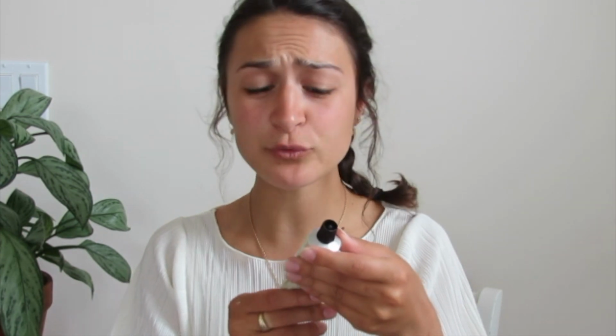First things first, we have to prep our skin. I am starting with a fresh face. I just got out of the shower and it's completely clean and washed. I'm gonna start with my face lotion. This is the Grown Alchemist's Hydra Repair Day Cream. Hydra Repair Day Cream. That's kind of hard to say.